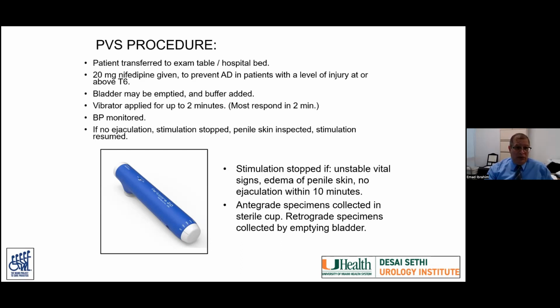For the first visit, this is the protocol that we follow. Even if the patient's level of injury is not T6 or above, we put a vital signs monitor in there and we monitor the vital signs every minute. If no ejaculation, as we said, we stop, we inspect the penile skin, and then we resume. If antegrade ejaculate was produced, it is collected in a sterile cup and examined. Retrograde ejaculate is collected by emptying the bladder with catheterization.